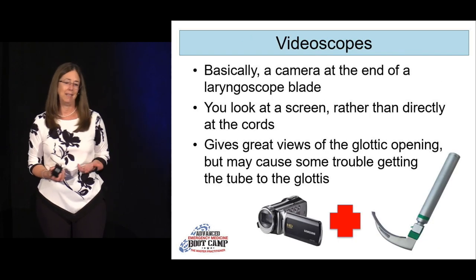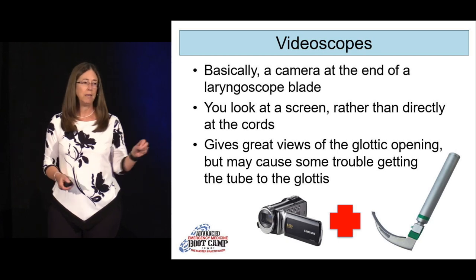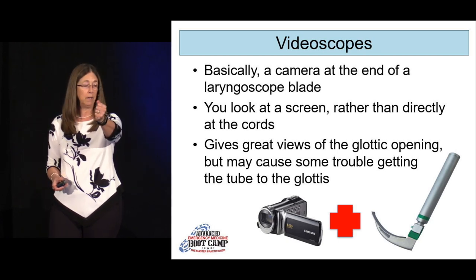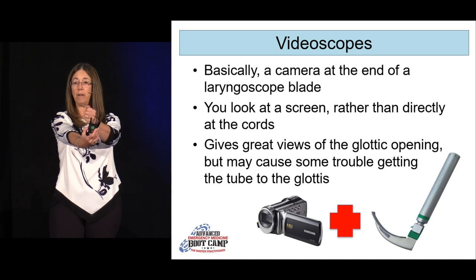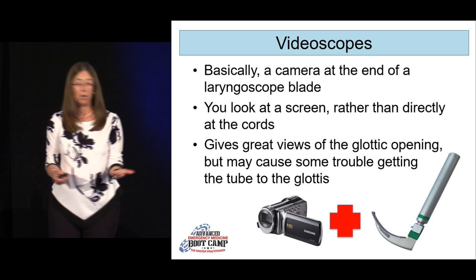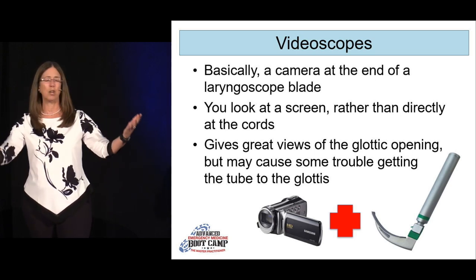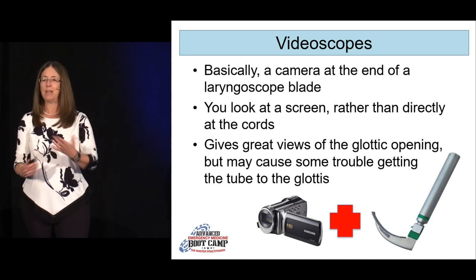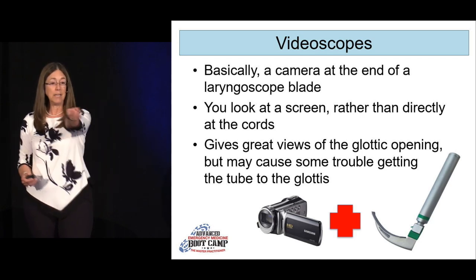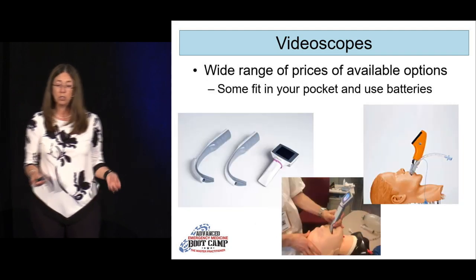What's the sexy thing these days, and is actually probably changing how we intubate in general, is the videoscope. What a videoscope is, is your DL blade with a video right in the front of it. It's cool. You've married together a video and your DL blade, which is lovely. I'll tell you the problem with this. You get gorgeous pictures on your screen, and you have a hell of a time getting your tube down there. Again, because it's looking right at the glottic opening, but you still have to get your tube out here, down there. So there's some tricks to this.